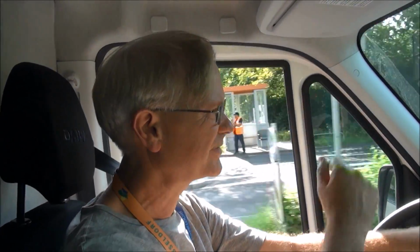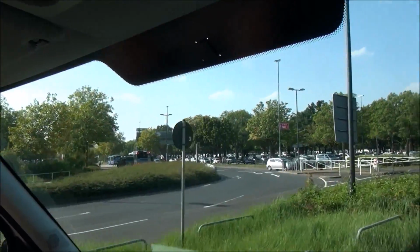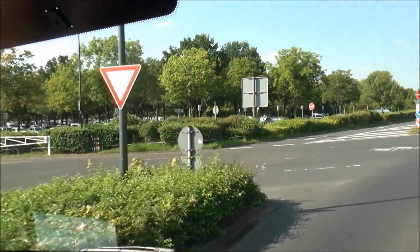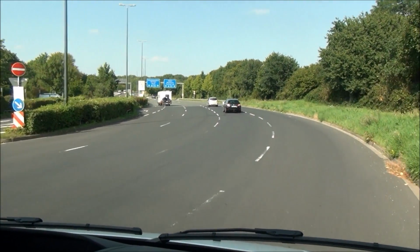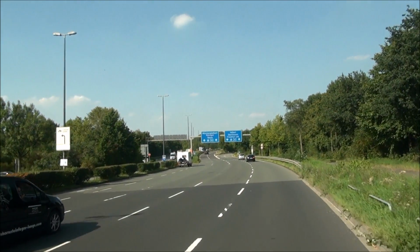This is the Caravan Centre here at Messe Dusseldorf. So this is where I'm staying at the moment. And you can see this is how many vehicles there are here. This is the largest campsite in the world, I believe. Anyway, we're going to turn right up here and go onto the motorway. What I'm going to do is put my foot down as far as it will go, and let's see how fast this will take us.